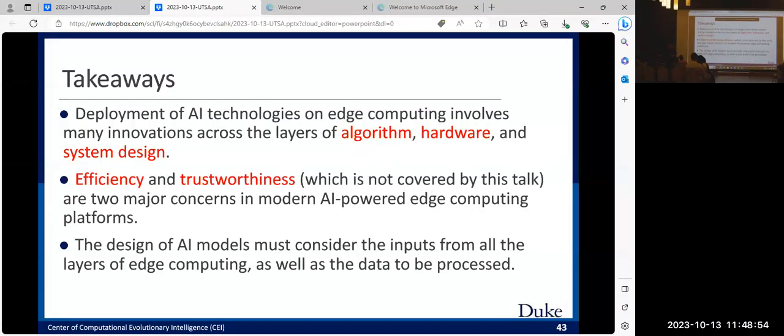Okay, so the takeaway for today's talk. The deployment of AI technology on edge computing involves many innovations across the layers in algorithm, power, and system design. So this has become so complicated. When you are designing the algorithm, you really need to know how those algorithms are running on the hardware. When you're designing the hardware, you really need to know which algorithms you are designing for, right? So it's already past the stage where you can bluntly do something and hope it works, by using firmware or something first.